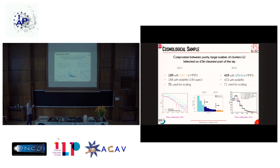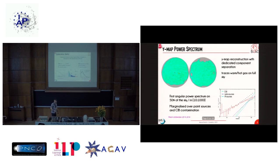As was mentioned, we used 71 clusters inside this sample to make the scaling relation using X-ray data in combination with SZ data. You have here the distribution of the two samples.